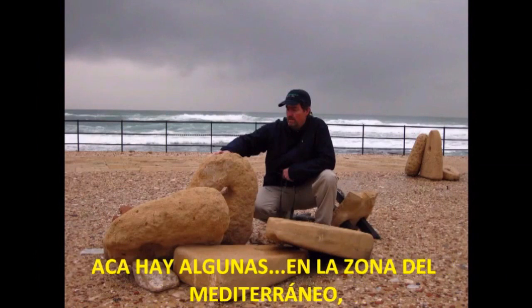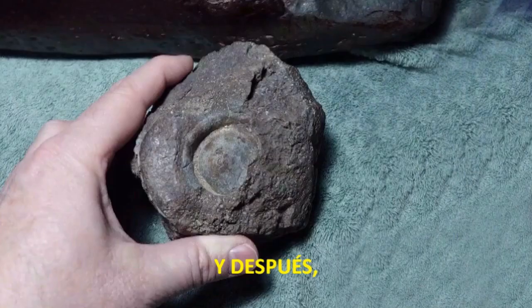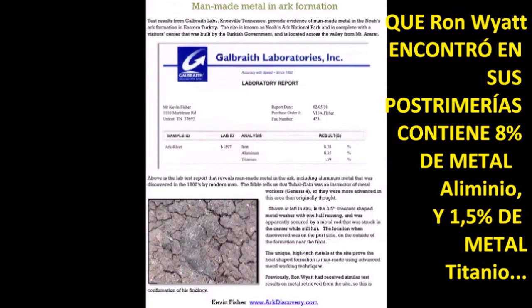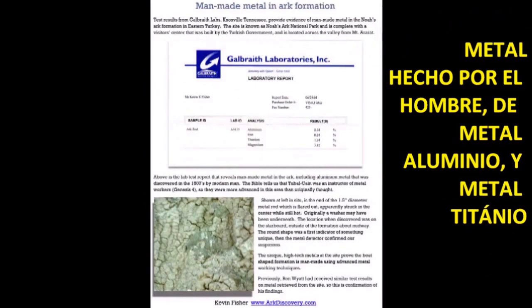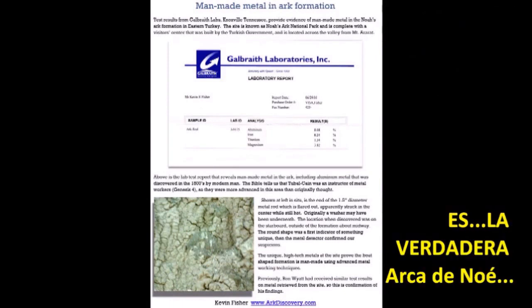Here's some Mediterranean area anchors, which would have been used on smaller ships. And then there's a nice metal rivet that the late Ron Wyatt found containing 8% aluminum metal, 1.5% titanium metal, and we were able to locate two more, and they also have the same percentages of the same man-made metal, aluminum metal and titanium metal. So this shows that this site is in fact a man-made formation. It is the real Noah's Ark.